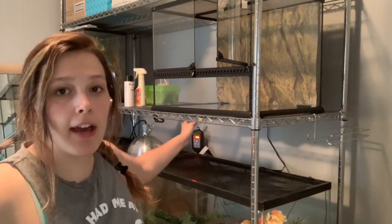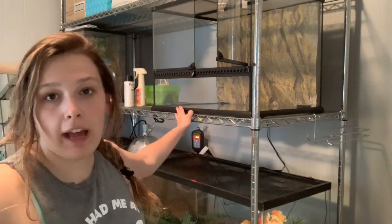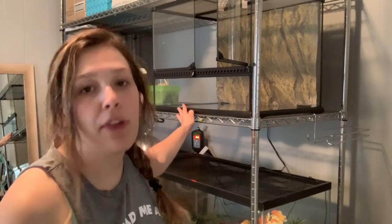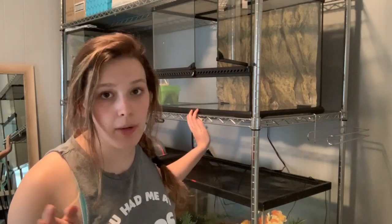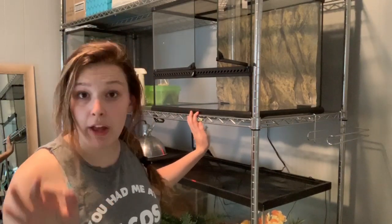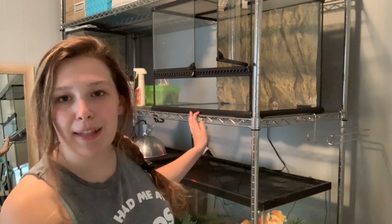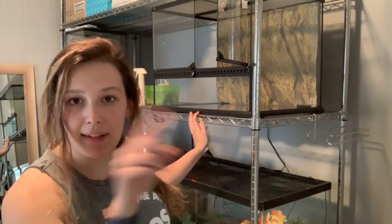I do have his heat mat on the left, and I shouldn't have to say it, because it's YouTube, but I'm going to. It is hooked up to a thermostat. You guys know I hook all of my snakes up to thermostats. I do not use a heat mat without a thermostat. Use a heat mat, use a thermostat. She didn't even need to say it, but I'm saying it. Thermostats, heat mats.